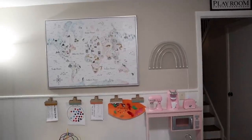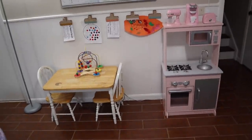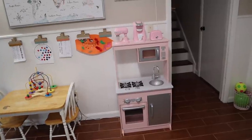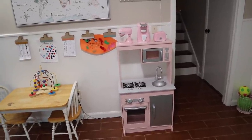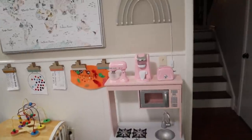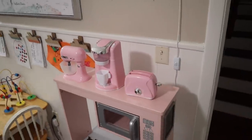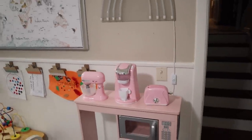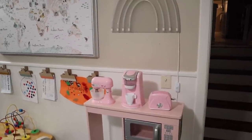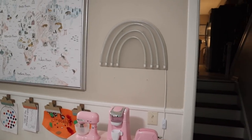And then over on this wall is the crafting area. We have their little play kitchen, which is so old and junky. I would love to get them a new one, maybe next Christmas. We have this cute little blender, coffee, toaster set. My mom got this for Gracelyn. I don't know where she got it from, like Burlington or something, a couple years back. Really cute and fun.